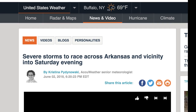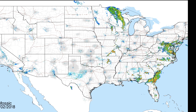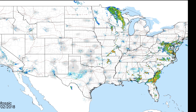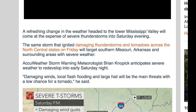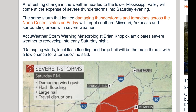Severe storms race across Arkansas into Saturday evening, and I'll quickly show us the local radar right now. As we get ready to read this article, we do see a line of thunderstorms going through Missouri and Arkansas right now, possibly hitting the northwestern parts of Mississippi, Tennessee and Kentucky. However, these do appear to be fizzling out. Let's go ahead and see what AccuWeather wrote about the storms tonight. Refreshing change in the weather headed to the lower Mississippi Valley will come at the expense of some severe thunderstorms into Saturday evening. The same storm that ignited damaging thunderstorms and tornadoes across north-central states on Friday will target southern Missouri, Arkansas, and surrounding areas with severe weather.